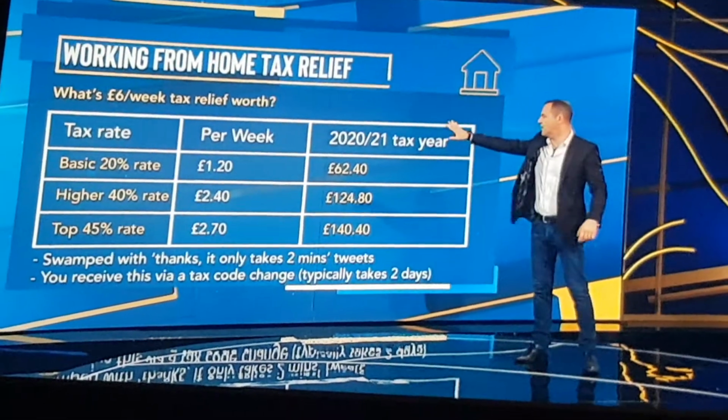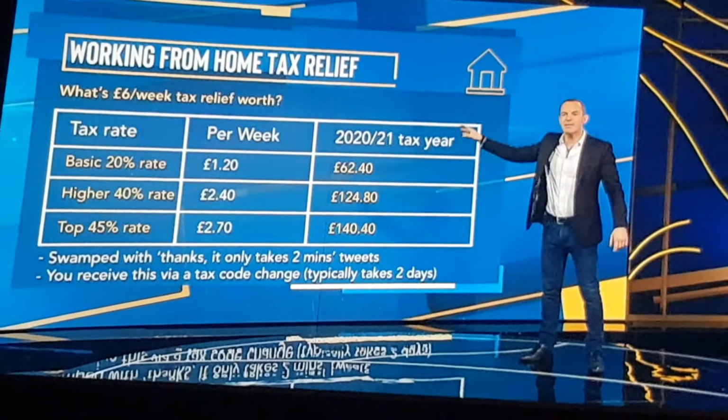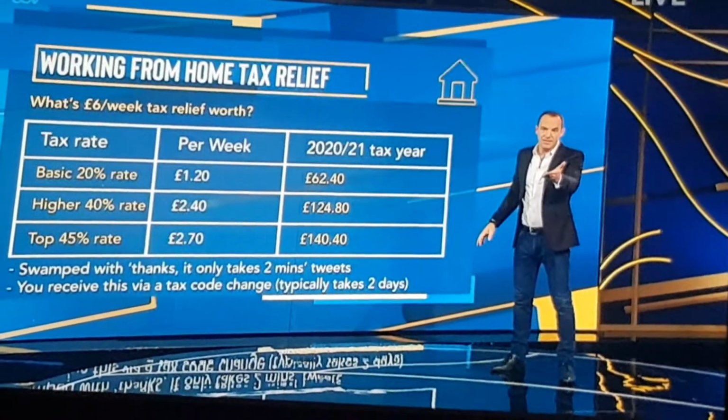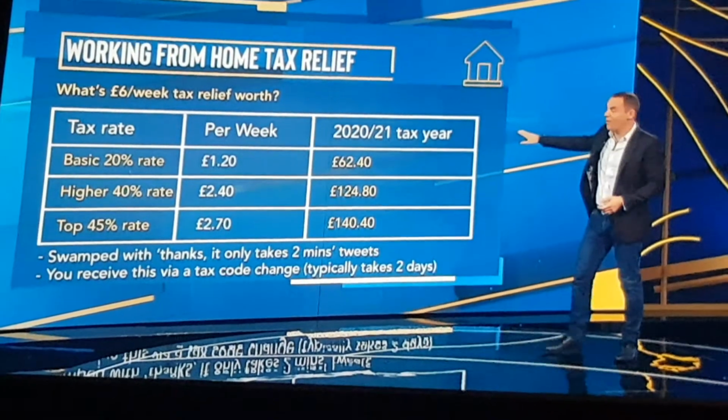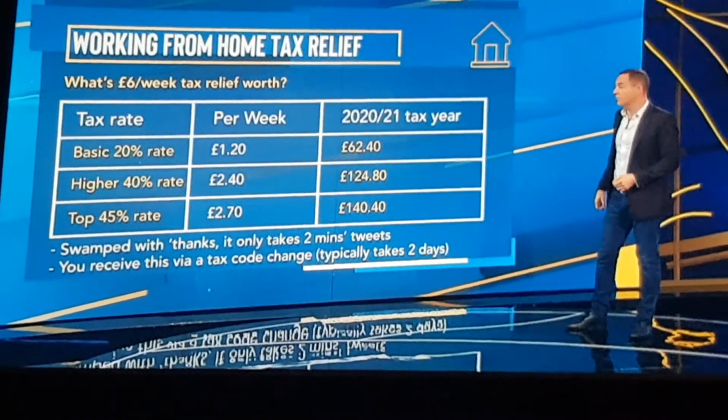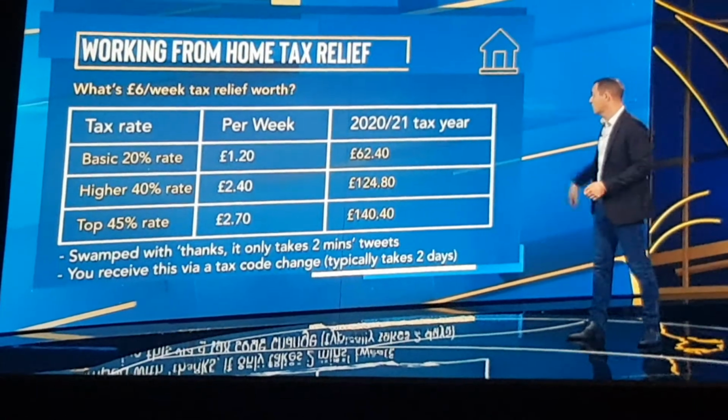So how does £6 a week tax relief work? Well, if you're a 20% taxpayer, 20% of £6 is £1.20, so it's a £1.20 gain a week over the year, because you get the whole year now. £62.40 it's worth. For higher rate taxpayers, £124.